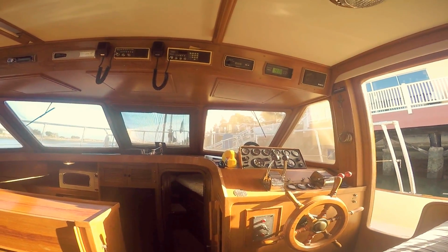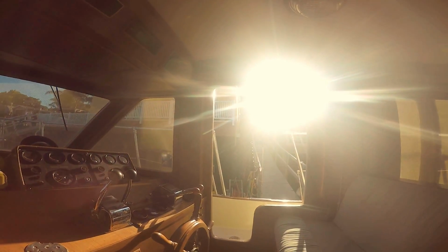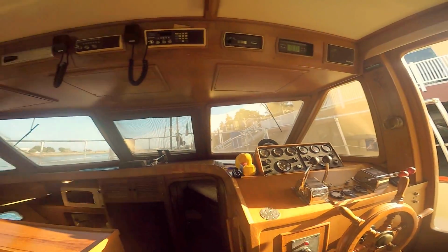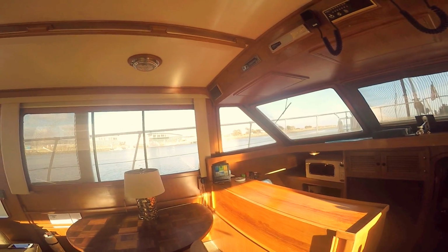The sedan is better to steer, frankly, down below, because you have much better visibility aft. Here you do have interrupted visibility aft, so then you can step out and look aft if you want to do that. So the main salon here, I'll do a tour around.